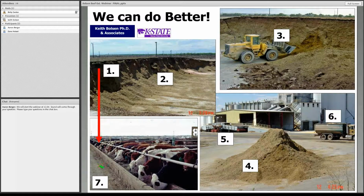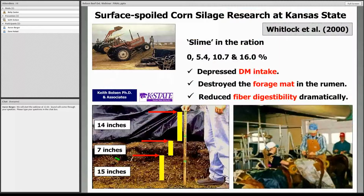And I say we can do better as an industry. As cattle feeders, we can do better. We got to minimize the time from the initial exposure to oxygen here and when the silage ration gets put in the bunk here. Okay?